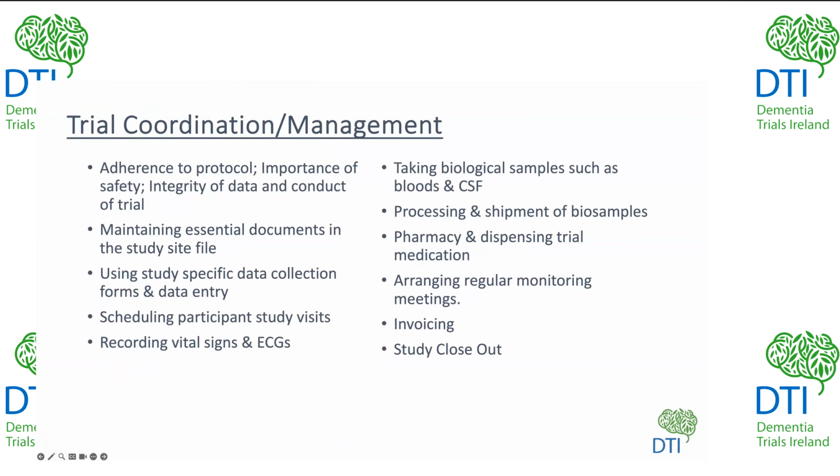I'll be covering trial management and coordination as part of my presentation. The key points to always remember are adherence to protocol, importance of safety, integrity of data, and conduct of trial are paramount when conducting any trial.